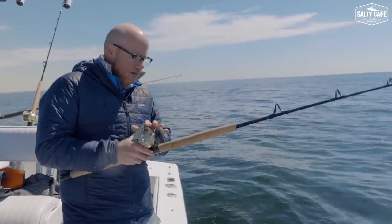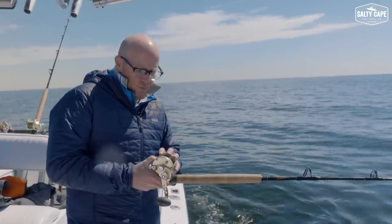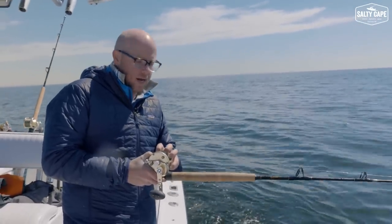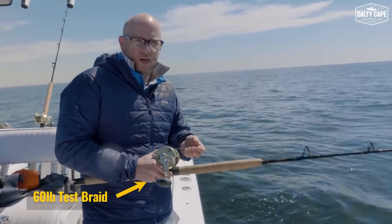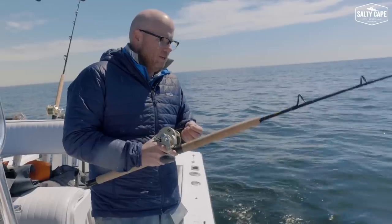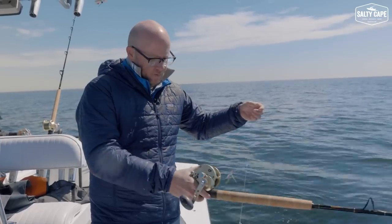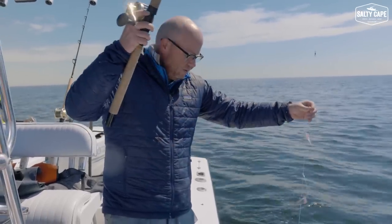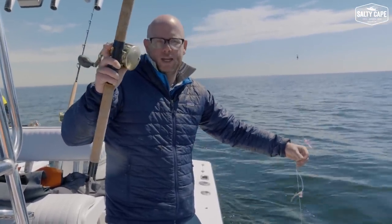And so this reel, I have spooled with 60-pound test braid, and I have a long, I'll call it a 12-foot top shot of fluorocarbon. I don't know what I'm going to use this outfit for. Sometimes I might just tie directly with a jig. So I always keep a 12-foot piece of fluorocarbon on it. In this case, I'm using the Jig Biki rig, so the fluoro is a little overkill, but I just always have it on the rod.